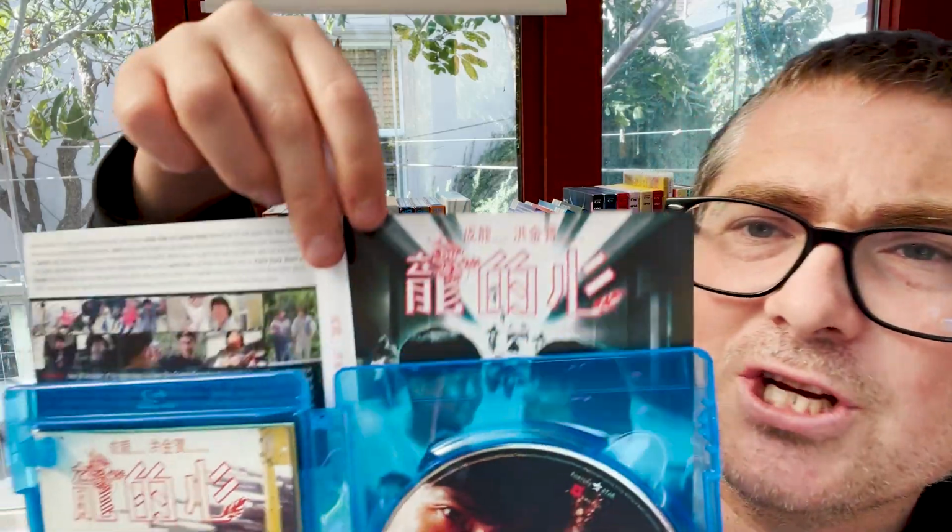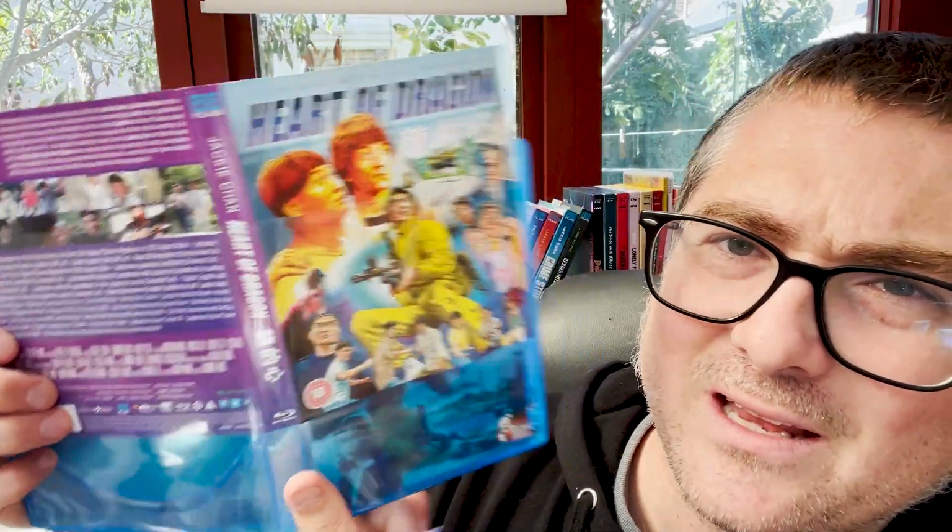And I don't remember if this one is reversible, but I think it is. I think it has what was the Hong Kong DVD cover, maybe, if you want to check out what's there. Yeah. So I mean, come on. Can that even hold a candle to this? Methinks not.